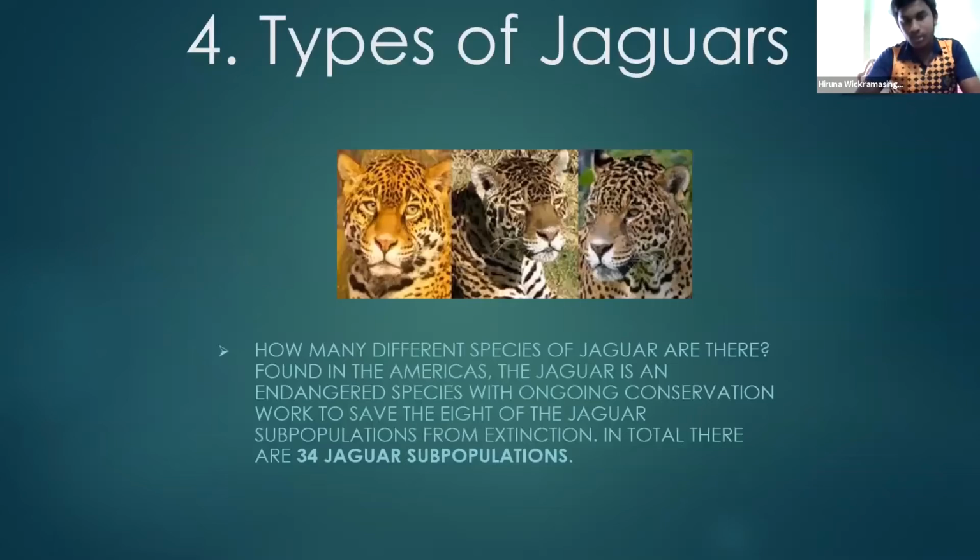I'm Hiruna Wickramasinghe. So, types of jaguars. How many different species of jaguar are there? Does anyone know?